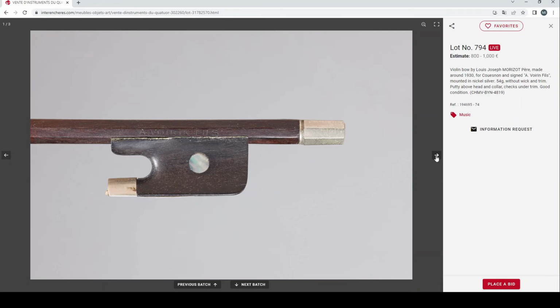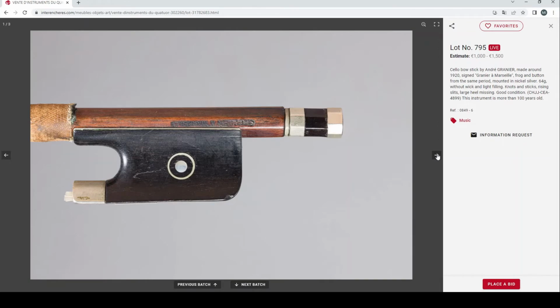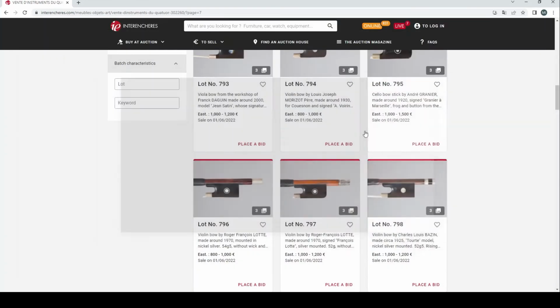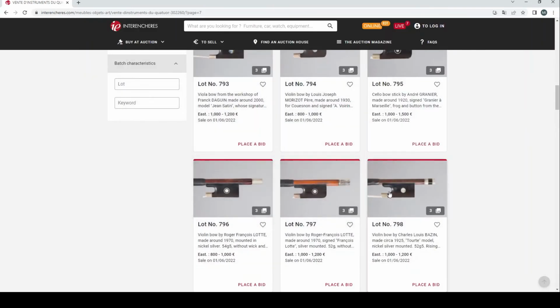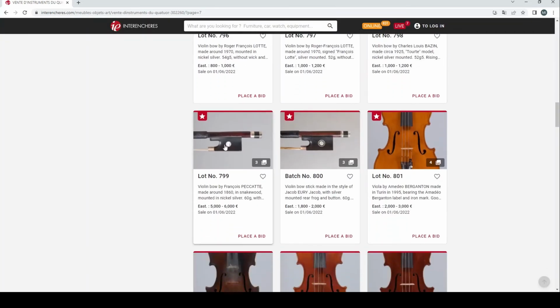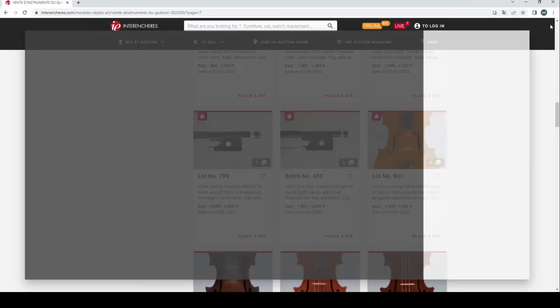Violin bow by Louis Joseph Morazon. Cello bow stick by André Granier. Violin bow by Roger Francois Lotte. Violin bow by Roger Francois Lotte. Violin bow by Charles Louis Bazin. A violin bow by Francois Picat, made around 1860 in snakewood, mounted in nickel silver, with silver trim, 5,000 to 6,000 euros. There is the estimate.